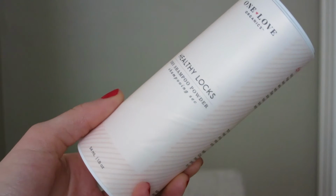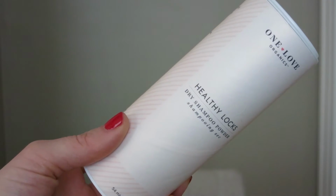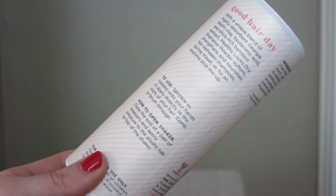It is comprised of rice starch, organic cornstarch, kaolin, sodium bicarbonate or baking soda, tapioca starch, bamboo stem extract, silica and sodium, and proprietary natural and organic fragrance compounds. So it has a couple additional things like the bamboo and the silica that I think give it a different texture than the Lulu Organics.